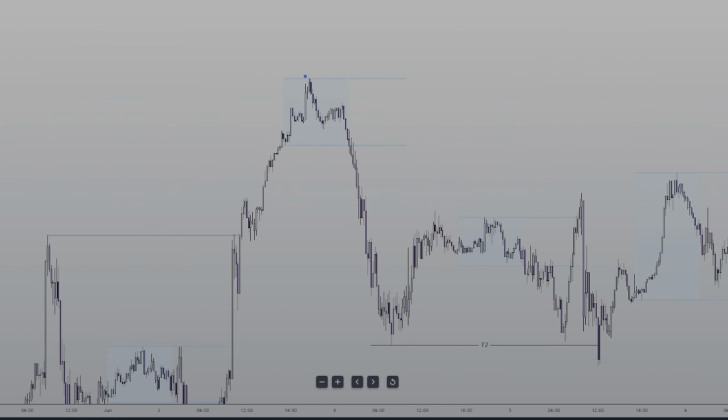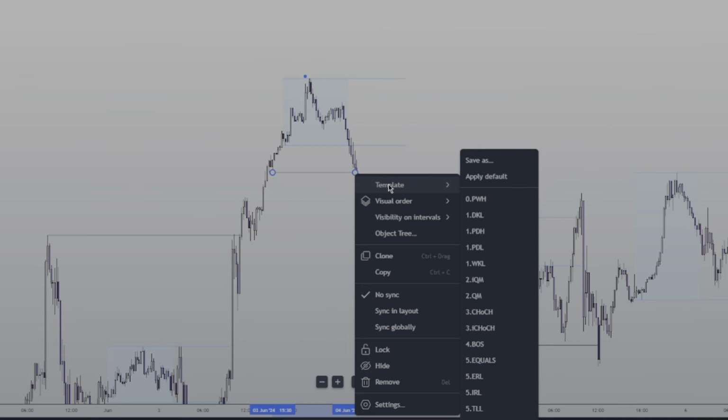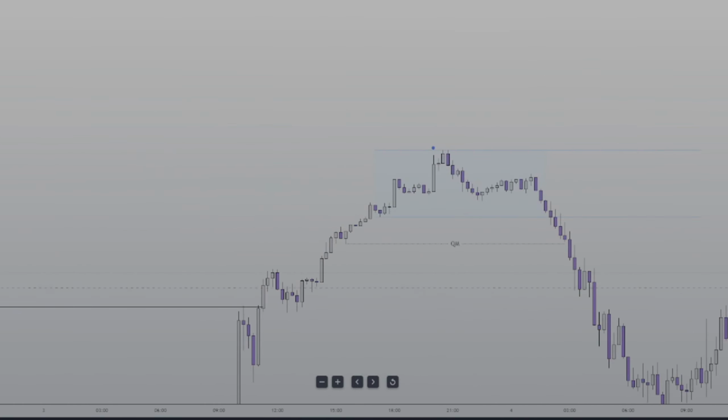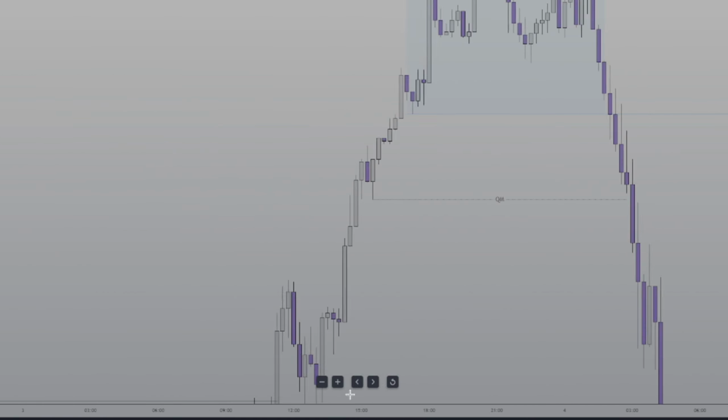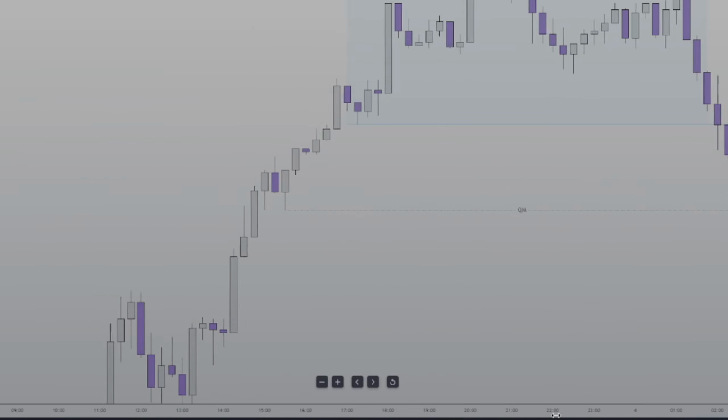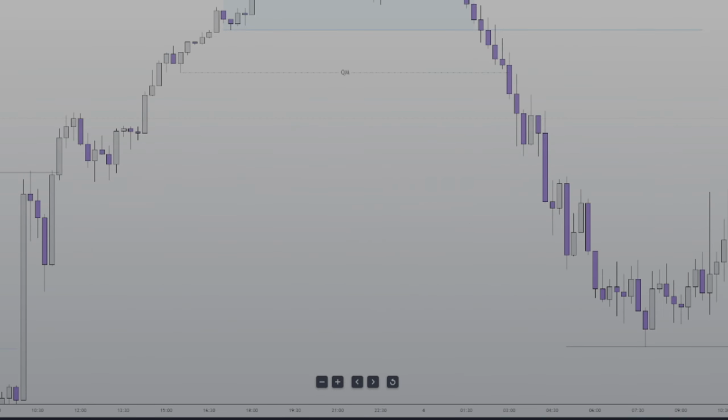But what we got was a QM at this point, right? As this candle, as you guys can see, okay, what it did, took liquidity, broke the structure right there, and then eventually has been broken by the market to the downside. So this is, for me, a valid QM.